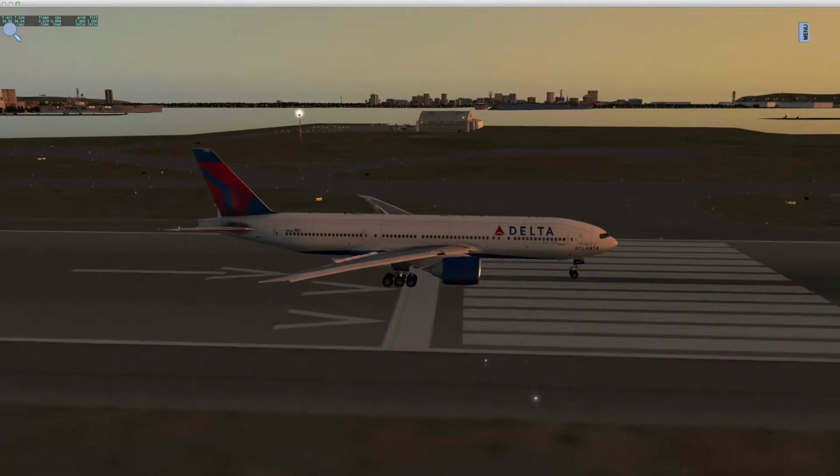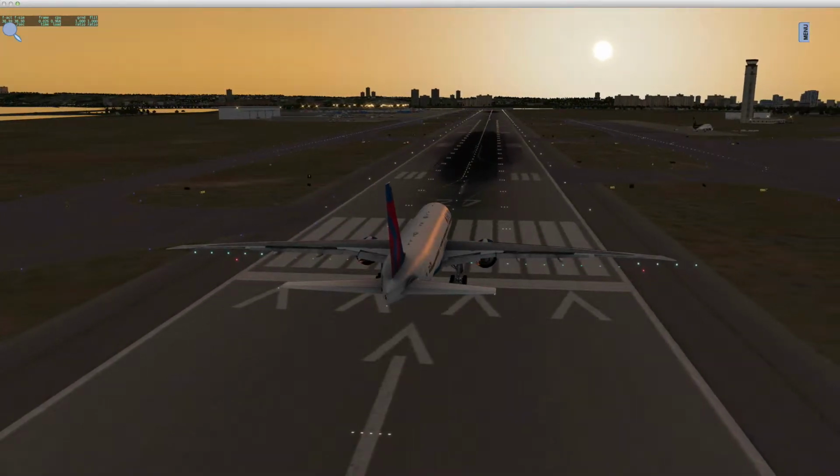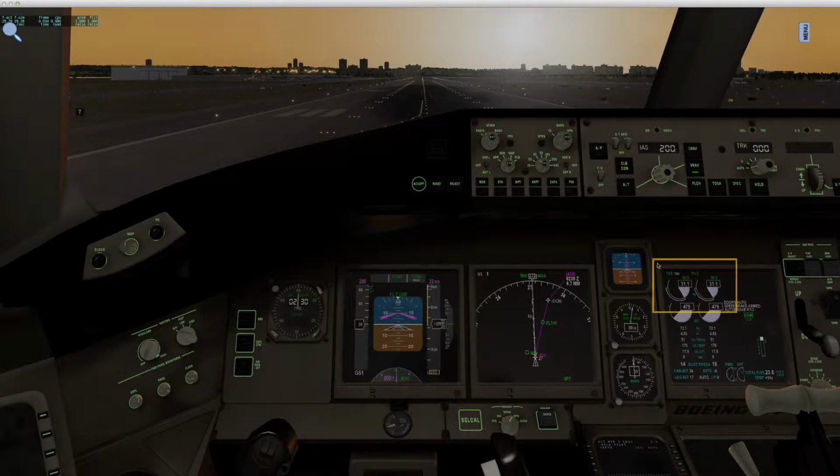Here we are at the end of runway 27 at San Diego, headed off into the sunset. In the cockpit, ready to go, flaps armed, throttle comes up. Check the engines to make sure they are spooling up.